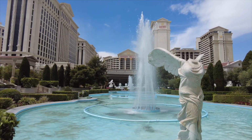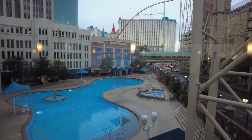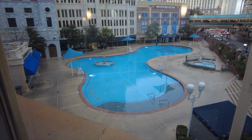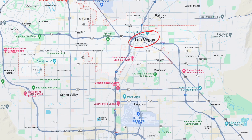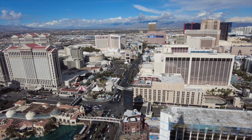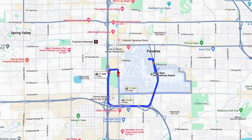The summers in Vegas get very hot, and in the wintertime it can get quite cold, which many people don't realize. As a result, most hotel pools close for the season in October and reopen in March. Las Vegas is located in the state of Nevada in the middle of the Mojave Desert. Now, technically Las Vegas is the downtown area, which I am not covering in this video, and the famous Las Vegas Strip is in the City of Paradise. However, this distinction is usually ignored by locals and visitors alike who refer to the entire metro area as Las Vegas. From the Harry Reid International Airport, it's only a short drive to get to the Strip.